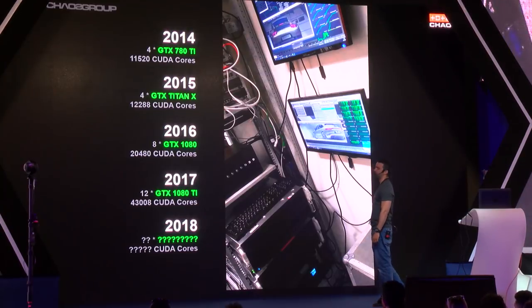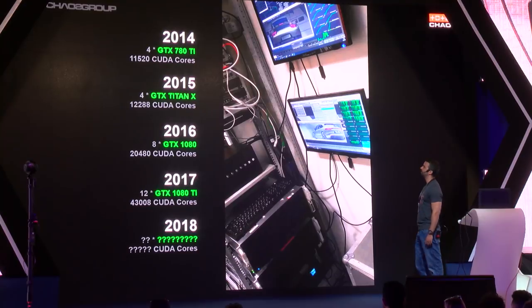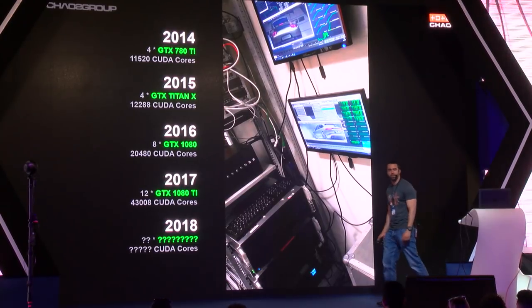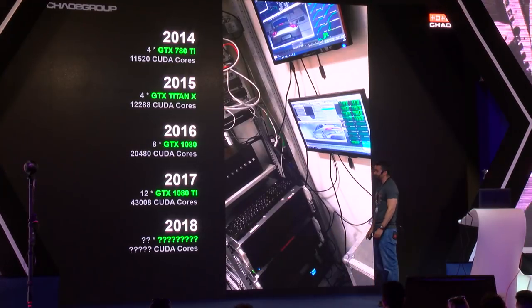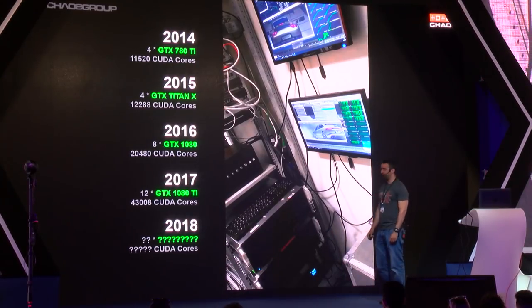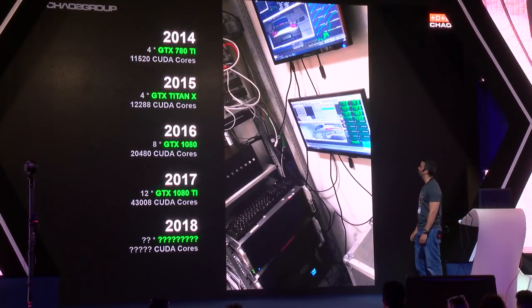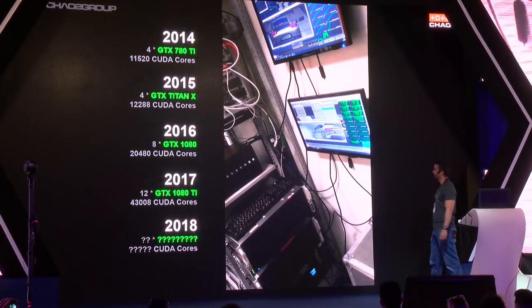In 2016, I got my first farm with 1080s, and then the 1080 Ti's came out. I upgraded like 1 year later for IAA, one of the car exhibitions, because we really had a bigger pixel mapping. And in 2018, who knows? It depends on the mining situation, so I don't really know. Let's see what they drop in the market. And these are the machines rendering literally 24/7, stable, no problems.